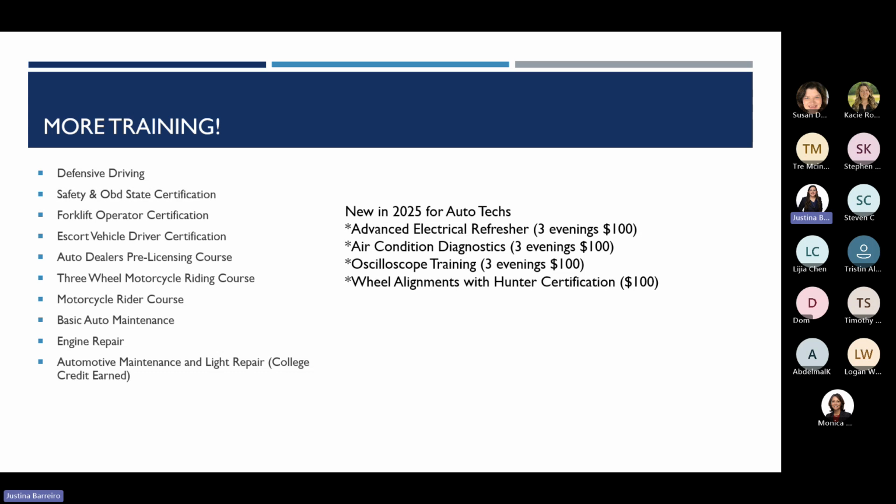Automotive maintenance and light repair is pretty equivalent to advanced auto tech with OBD and safety. It just depends on if you want that OBD and safety part. The advanced auto tech training, you'll get a lot more out of if you're wanting to go into working in a facility or doing inspections at an inspection station. For the price, because they're going to be the same price, it's worth it to do advanced auto tech training with OBD and safety if that's something you want to learn. But both of them, you can do either one entry level wise.